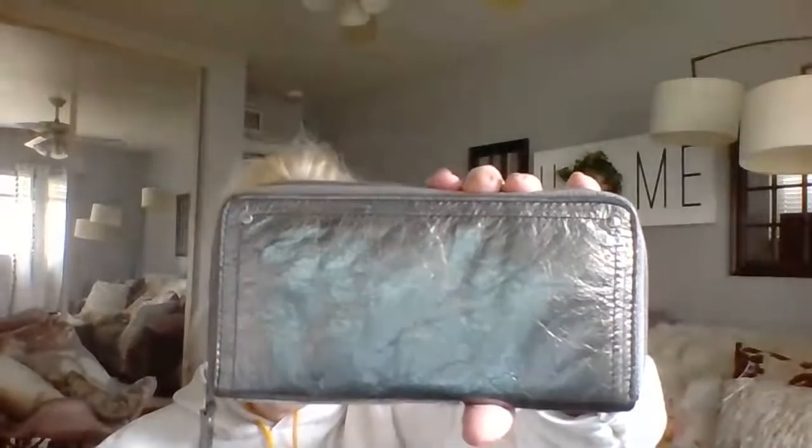Okay, so this is a Coach black wristlet. Here is a gunmetal Fossil zip around wallet in a crushed type leather. Coin compartment zips around.